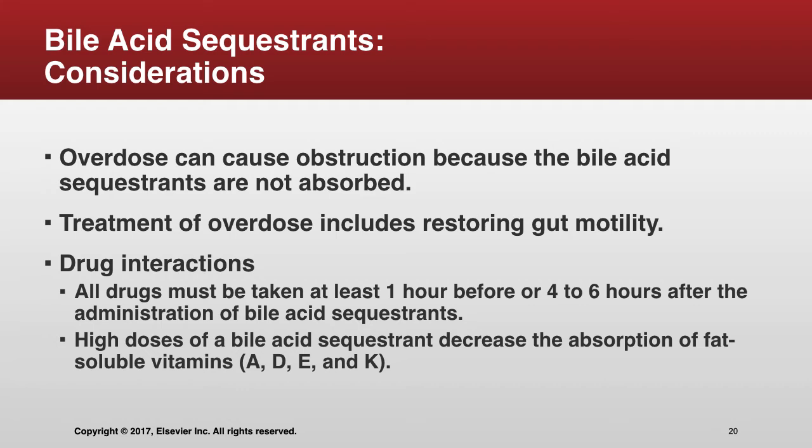Some of the things that we need to think about when patients are going to be on bile acid sequestrants are that an overdose can cause obstruction, because the bile acid sequestrants are not absorbed. They stay in the bowel. That has another thing to do with why there's constipation. Treatment at overdose includes restoring gut motility.